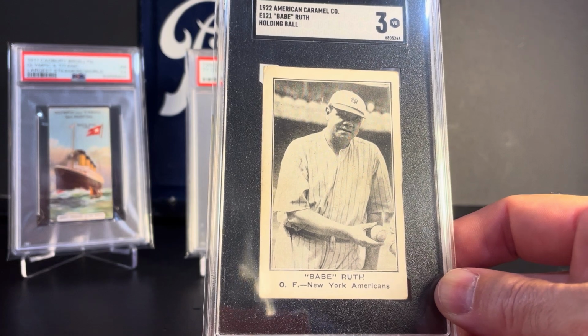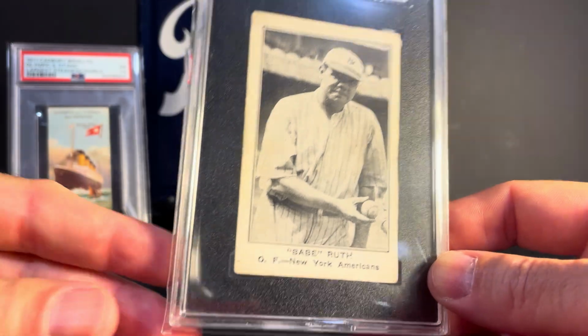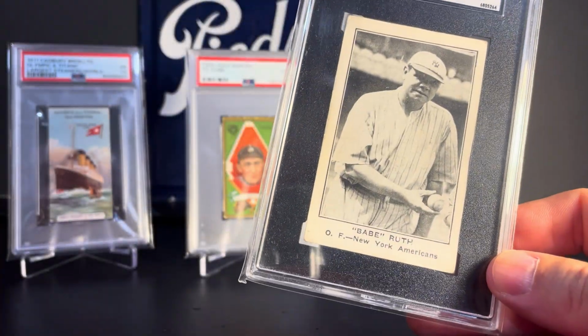It probably will be a lot easier for him to move the smaller cards, and I was able to add this beautiful Ruth card to my collection.